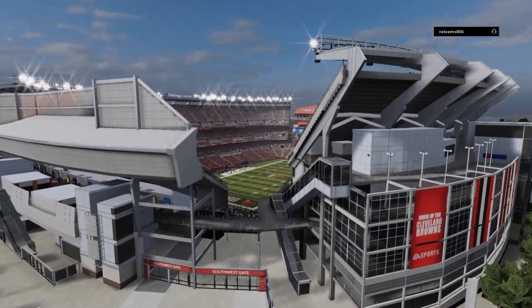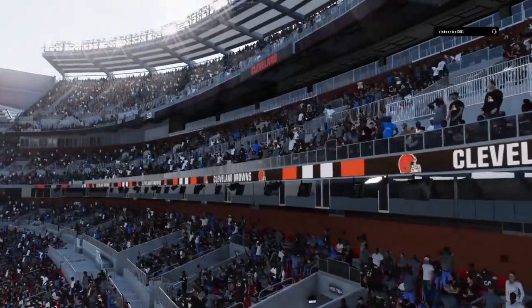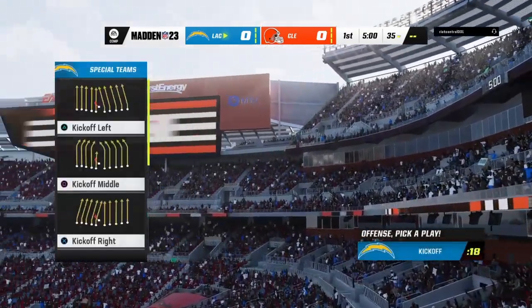EA Sports coverage of the NFL brings us to First Energy Stadium here in Cleveland, Ohio. Today, we're set for a good AFC matchup between the Los Angeles Chargers and the Cleveland Browns.